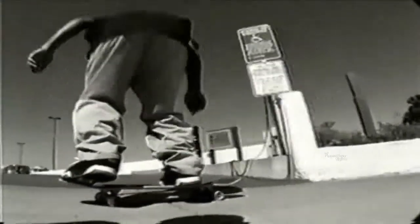Handrails and planter boxes in the city streets are the favourite spots for some impressive slides, and the authorities attempting to stop this activity by adding barriers and extra railing only helps increase the challenge and bigger tricks being developed.